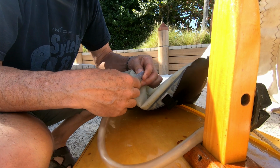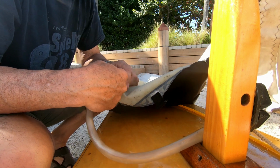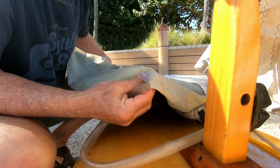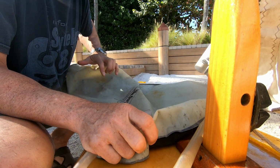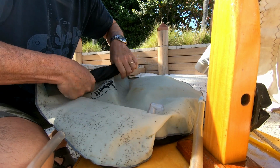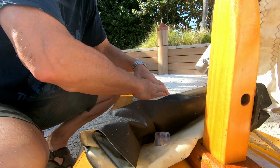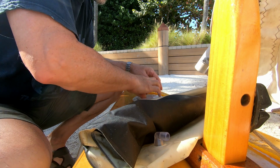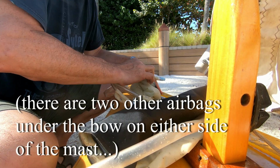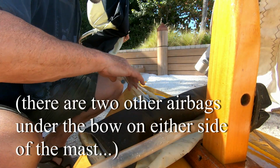Stern airbag blew this tube loose, and I don't know if there's an adhesive that I would trust to look into that, but in the meantime I'm gonna take the one out of the bow here because it's just a tiny little bit of extra. Having a real one in the stern. Try to figure it out.